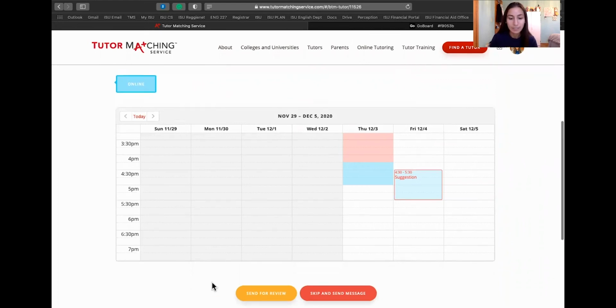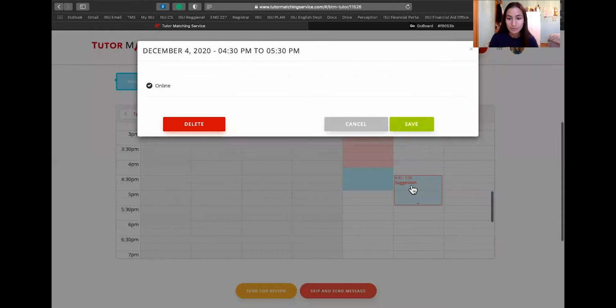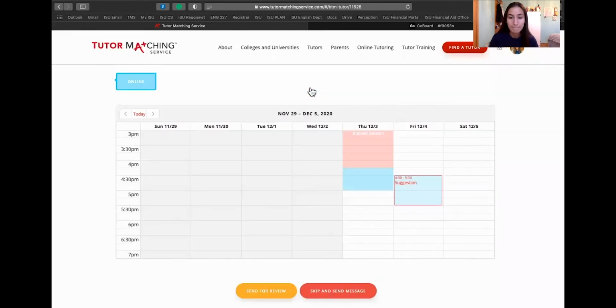On the bottom, a yellow button pops up that says send for review. You would simply press that and the tutor would receive your request for that time. They can either accept it, request a different time, or decline it. So you'll get notified of that. Now I can press this and just delete it if I change my mind.